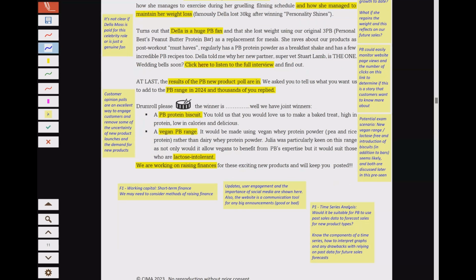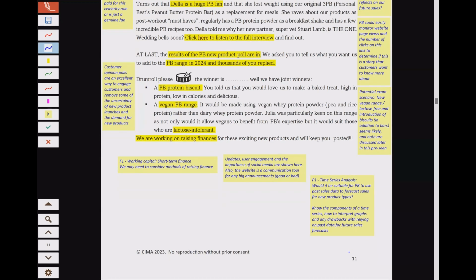Mention time series about how past sales and past successes aren't always good for forecasting the future. And that's something you might be asked to talk about. And time series analysis is using past sales over time as a forecasting tool, and the pros and cons of that.